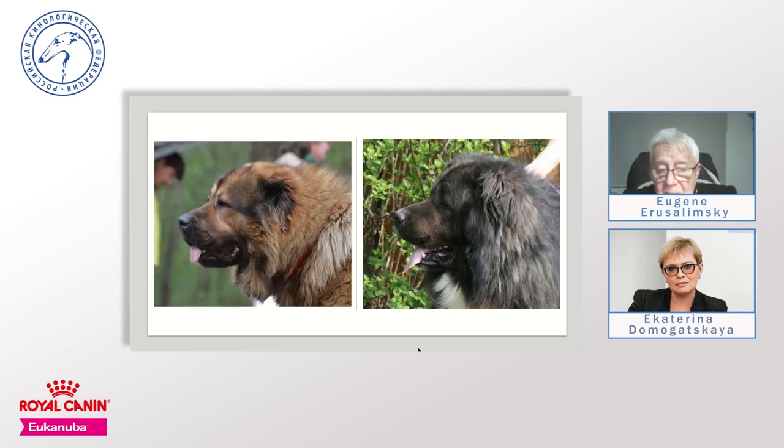Let us take a look at these heads pictured from the side. It's difficult to say if this head is big enough because we do not see the body and cannot compare the size of the head with the size and massiveness of the body. In shape it is quite correct. Proportion between muzzle and skull: just a little too rounded skull, not only the forehead but all the skull.